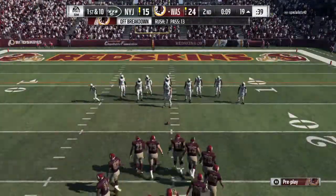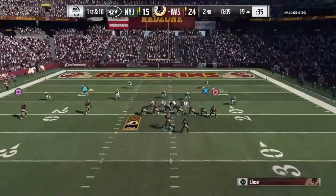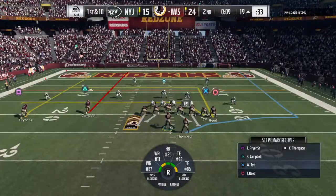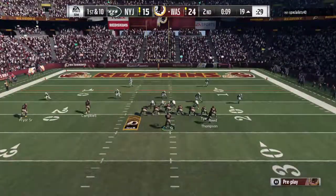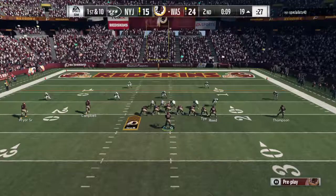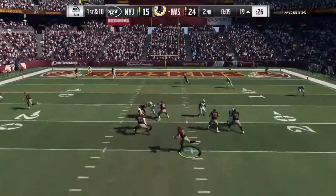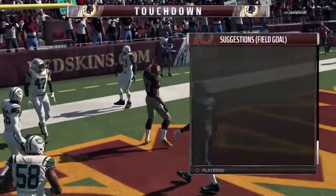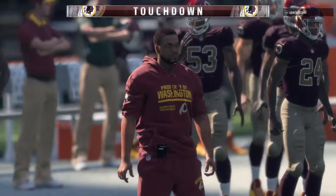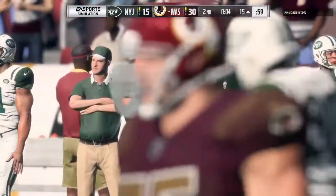Red zone opportunity. All right, now, lucky 56. Inside the red zone here, they'll look to throw. And this is taken in for a Redskins touchdown. And that's a lead that excites a team as they head into the half. Good way to finish things off.